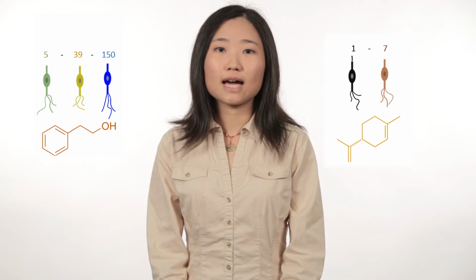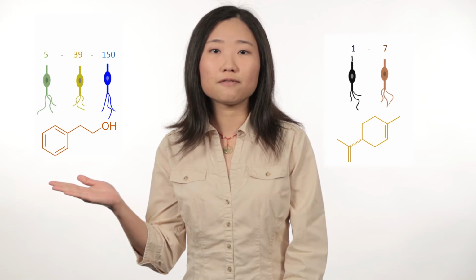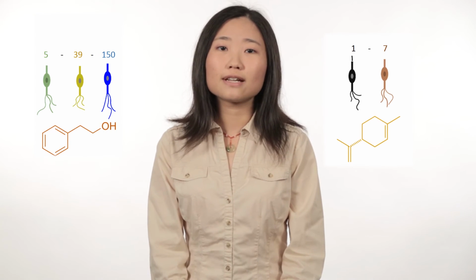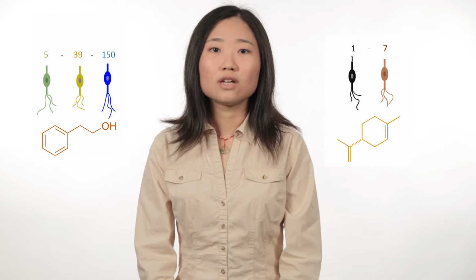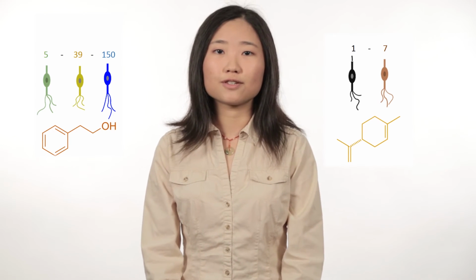It turns out humans have around 400 different types of olfactory receptors. So molecule A might trigger receptor types 1 and 7, and molecule B might trigger receptor types 5, 39, and 150. It's like each odor gets an ID with a combination of codes, which allows us to distinguish a wide range of odors. Once triggered, the signals travel to multiple regions of the brain.